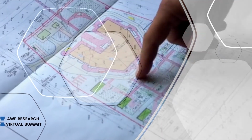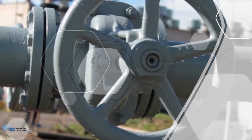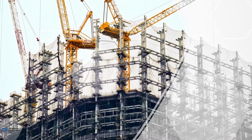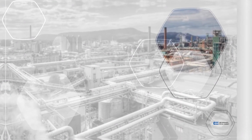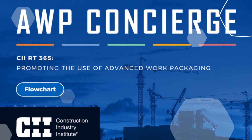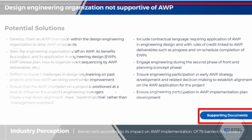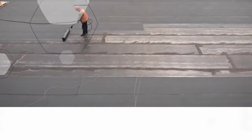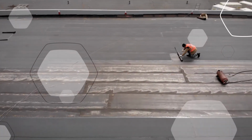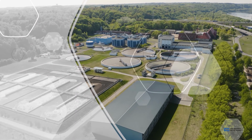Advanced Work Packaging, AWP, is a CII best practice that promotes a disciplined process to systematically align disciplines across the project lifecycle. AWP has been shown to improve the project delivery process, yet many organizations choose not to use it or remain unaware of its potential. This research develops strategies and tools to promote the use of AWP and then concentrate these resources into its AWP Concierge. In this presentation, you will learn how this new CII resource can drive AWP implementation at your operation.